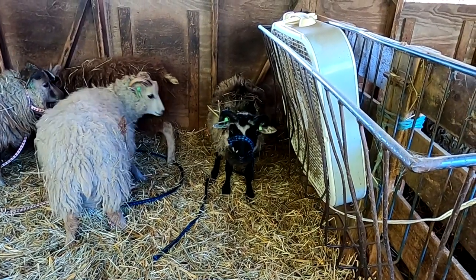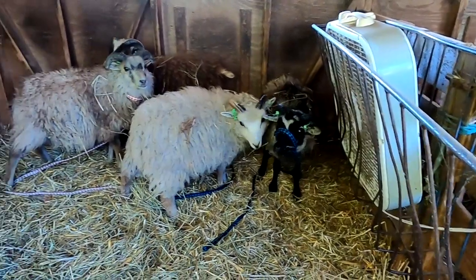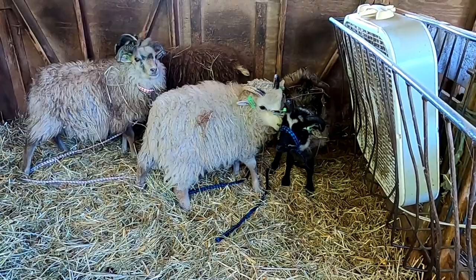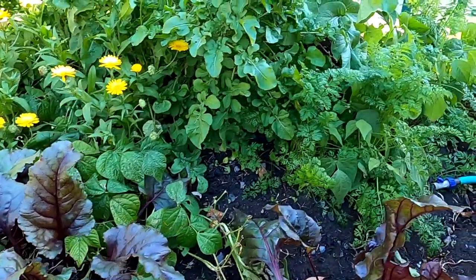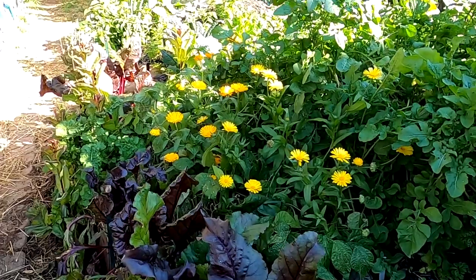Hiya! Is that fan nice? I don't think they get tangled up or anything with the halters. No, that's good. These gardens are all being fed by sheep poop. Explains why. Try it. You'll like it.